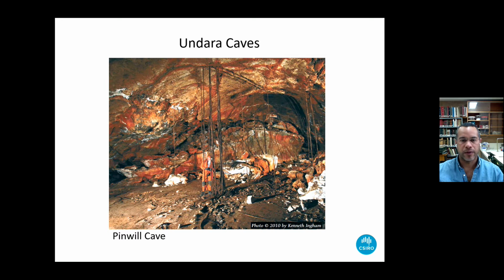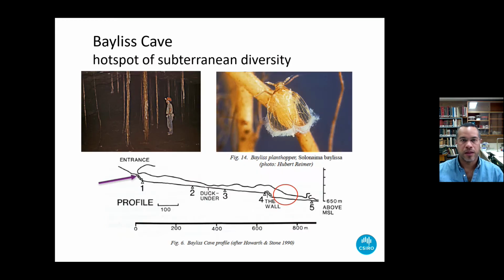So these are the Undara caves. You can see here they are very close to the surface and penetrated by roots. And this abundance of organic material probably created the conditions for the colonization by insects, and their posterior adaptation to the light in darkness. From all the caves in Undara, Bailey's Cave stands out because of having so much fauna found in this small cave.